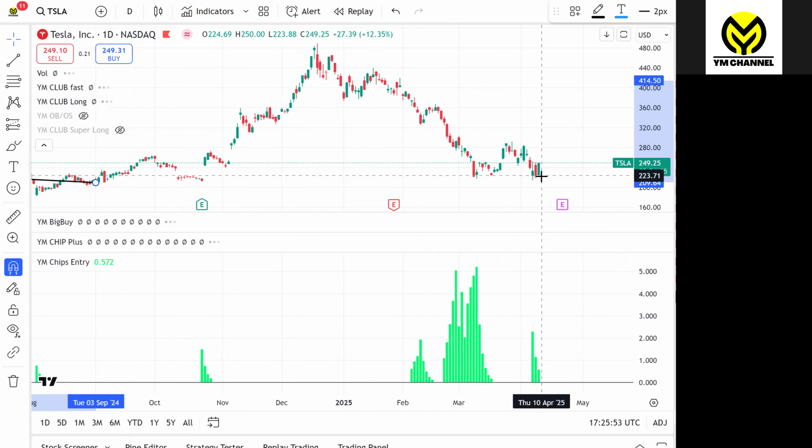If we look at this first trend line, the red is still going downward. We're not yet above it, okay? And with the YM Chip entry, we have the 1, 2, 3 strategy, 1, 2, 3 candle. The first candle, the high is 252. We still have 1.8 difference. We need to close above this candle to confirm this is a buy point. We don't have a buy point yet. We still hold the stock from last time, right?